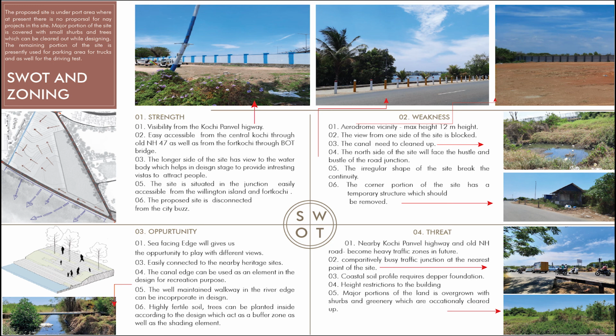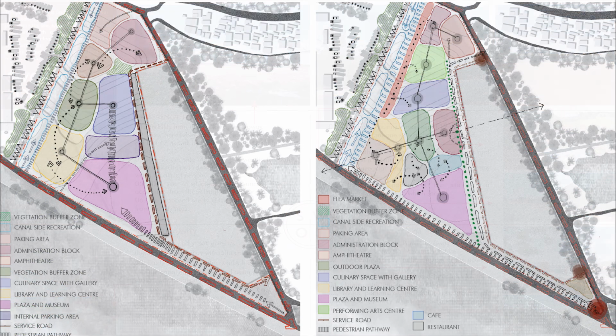Threat of the site. The nearby Kochi-Panvel highway and old NS road may become heavy traffic zones in future. There is a comparatively busy traffic junction at the nearest point of the site. The coastal soil profile requires a deeper foundation. Height restrictions apply to the building, and major portions of the land are overgrown with shrubs and greenery, which are occasionally cleared up. These are the initial zonings with respect to the site conditions.